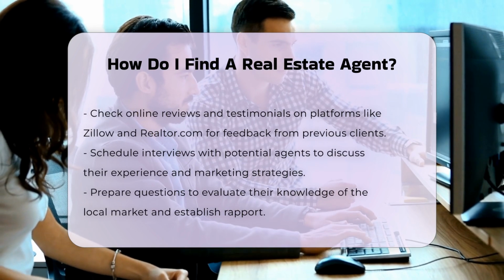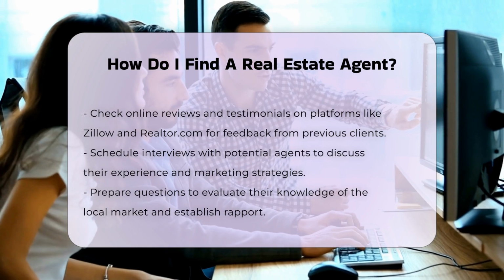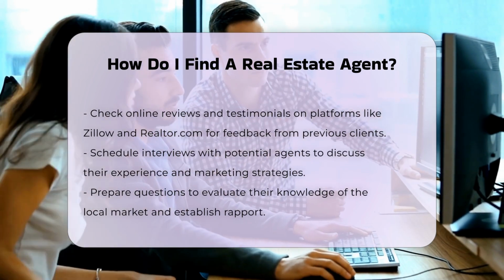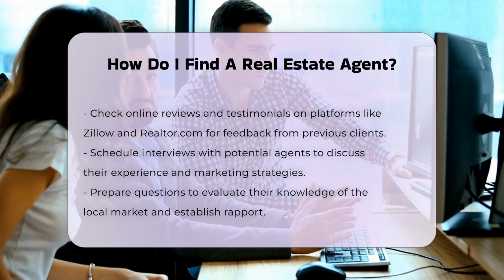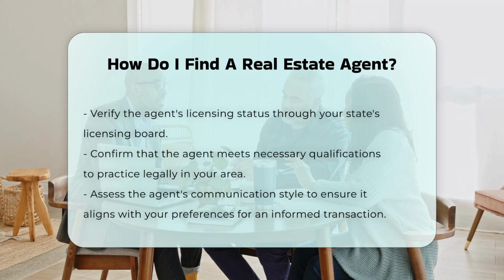Schedule interviews with potential agents. Prepare questions regarding their experience, marketing strategies, and knowledge of the local market. This conversation can help establish rapport and trust. Verify the agent's licensing status. Each state has a licensing board that ensures agents meet necessary qualifications. Confirm their credentials to ensure they are legally allowed to practice.